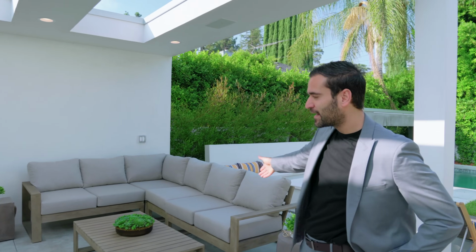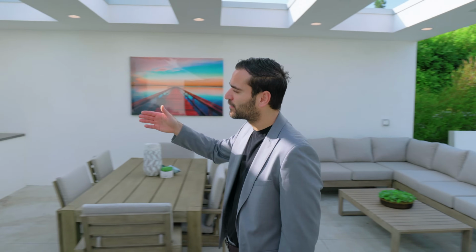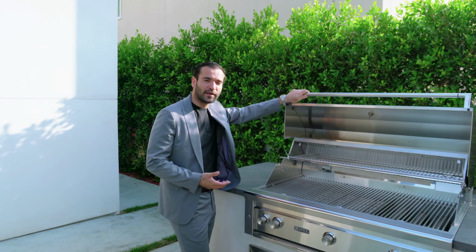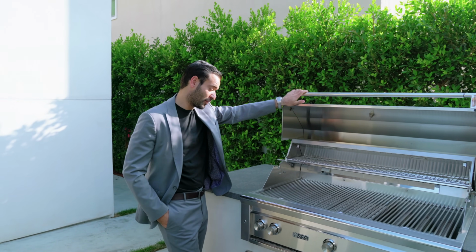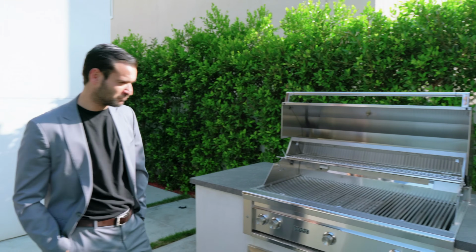Moving on. So, we are in the patio area here. Let me give you guys a little breakdown. We have a nice seating area right here, another dining area, and then you have all this countertop space for you to prepare some food. Starting with this oversized, beautiful gas barbecue. That's a pretty heavy duty lid for that thing, right? Yeah, definitely. I mean, it's almost like a tank.